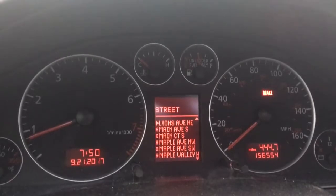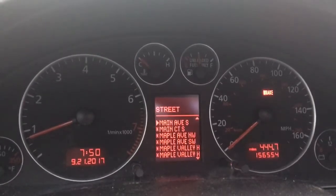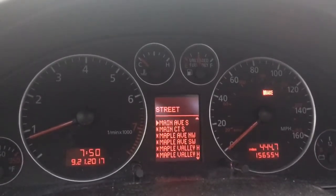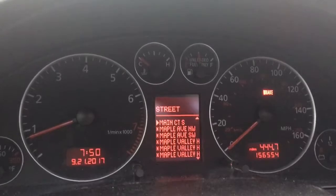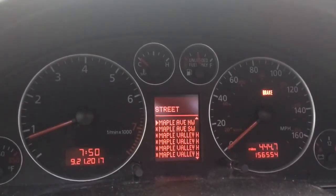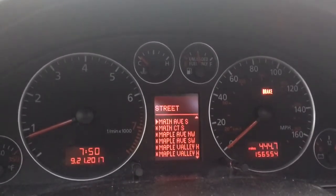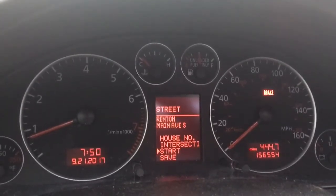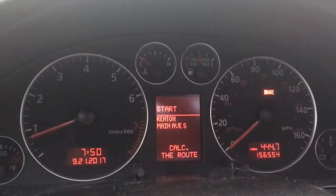Lyons Avenue, and then if I scroll back the other way, Main Avenue South. Okay, so it's going up. So if I go to Main Court South, it does. Okay, it's kind of a little backwards. You move to the left to go down, move to the right to go up. So let's say Main Avenue South, and let's just say start, so you get an idea of how it does.